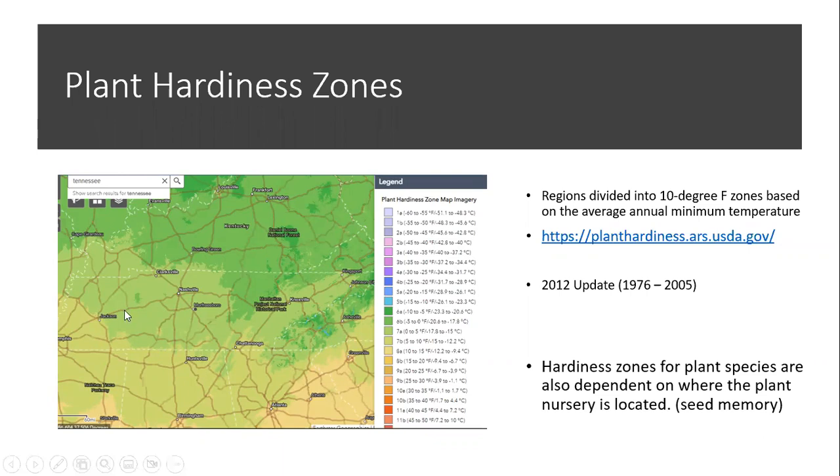As you can see, in the state of Tennessee, we fall somewhere in 6A through 7B, maybe a few areas of 8A, but we're fairly typical. So our temperatures can range anywhere from negative single digits to maybe just single digits or low teens. And that's our coldest times.